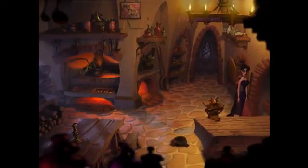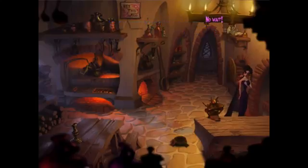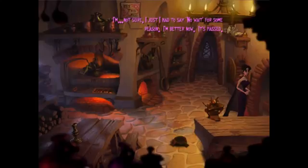It's a garbage chute. The garbage chute was a really wonderful idea. What an incredible smell you've discovered. Let's get out of here. No, wait! Wait for what? This thing smells. I'm not sure. I had to say no wait for some reason. I'm better now. It's past.